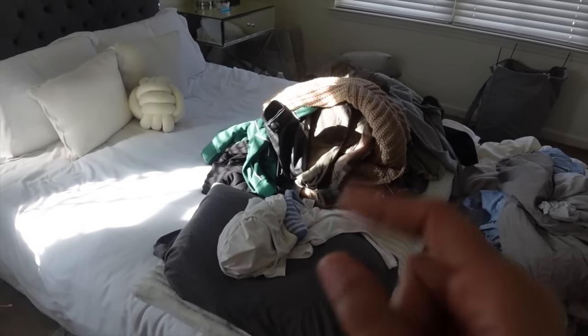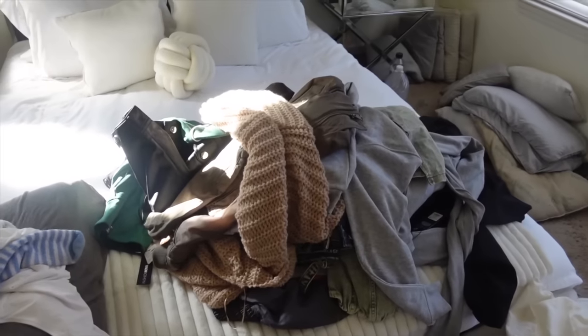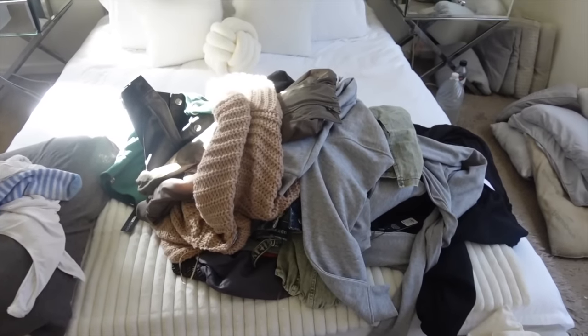But this is all of my stuff. It's a good amount of stuff. I need to go ahead and knock this out. Hopefully I'm able to do it today. But girl, do y'all see, it's a lot of clothes. I might not be able to do it today. I don't know. So yeah, that's the plans for this Saturday.